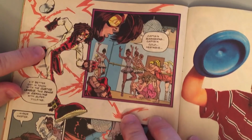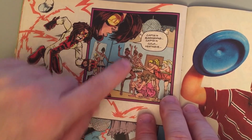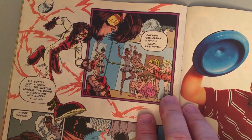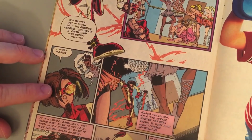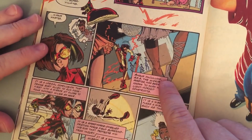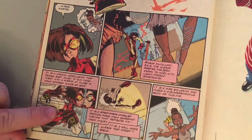Here we go. Bart enters a ballet studio. And you see their mirrors here. So that's good. That was tough. And he says, oh my God, it's Mirror Master. Why would he think that? And he's going to go beat up these girls. But he runs face first into the mirror and knocks himself out.